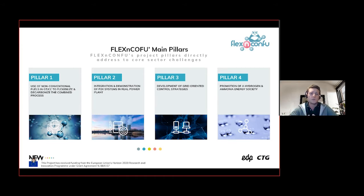The second pillar will focus more on actually integrating and demonstrating such a novel power-to-X system in a real power plant, considering an optimized and scalable layout to basically also apply this concept in other power plants and not only in the Ribatejo power plant. The third pillar would then solely focus and target to develop new grid-oriented control strategies that will basically consider the process as a whole. So again, the conventional power plant and the power-to-X process.